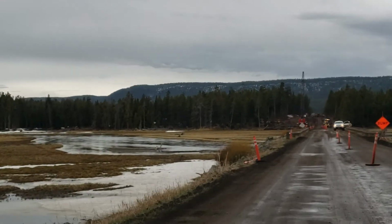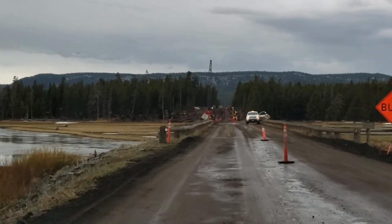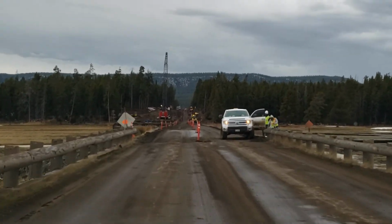I'd have to think this would be going all summer long when you started. Why they didn't do this, I don't know, in the fall or... Can't do it in the winter.